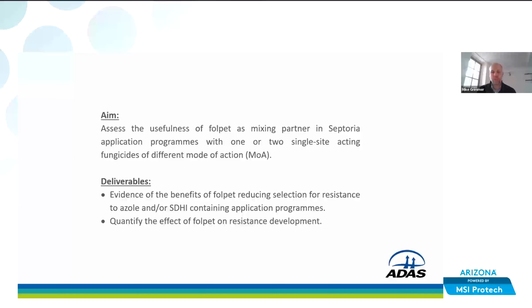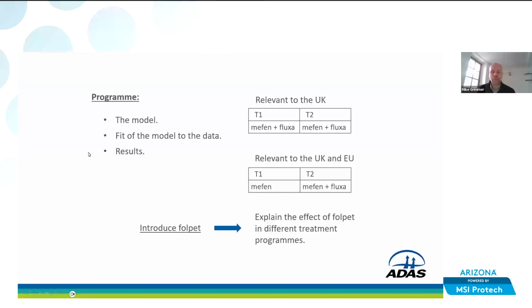So the deliverables of this work were to gather evidence of the benefits of folpet at reducing selection for resistance to azole and/or SDHI containing application programs, and to quantify the effect of folpet on resistance development. So the program of work then was to generate a model, which was based on existing modeling work, and then to fit that model to real life data, and then to run the model to explore different scenarios and different doses, and then use the model to generate results for those scenarios and doses.